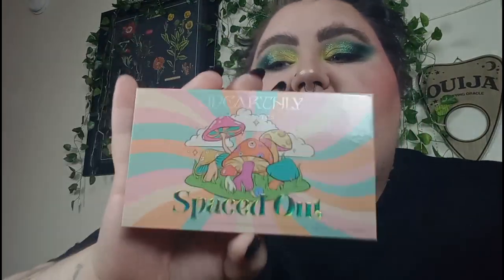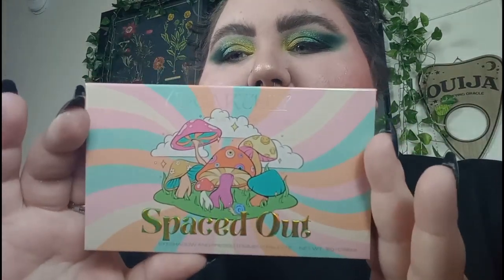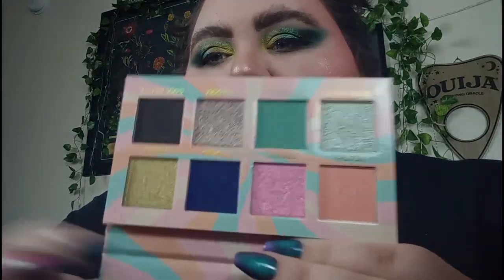This is the smaller one. I believe it's 8 shades. Yes. I think if you got the large mystery box, it's a 10 or 14. It's a bigger palette, and it's a different color story. But this is the one for the small mystery box, and I liked this color story better. The big mystery box, I believe, is more of a rainbow color story. But this one spoke to me.